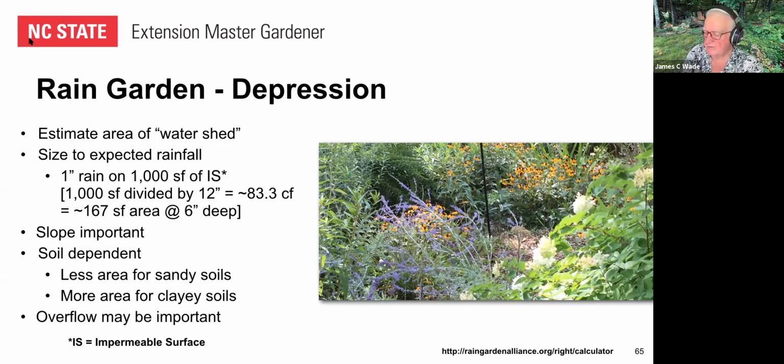But then you have the soil dependent, and you want it to soak in. So in sandy soils, it would go down very quickly, so you could use a smaller area. And in clay soils, it goes down very slowly, so you need a larger area. Slope is important. If it's running into an area that's sloped, it'll all kind of run to one end, and you've got to understand how that's going to happen. And you may want to put an overflow in because, well, stuff happens and it does have to overflow.